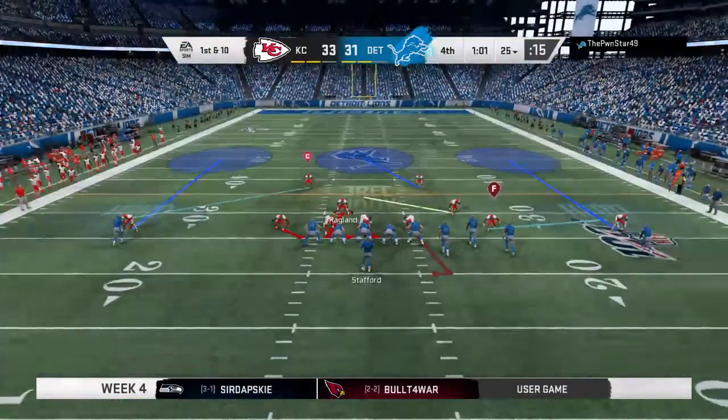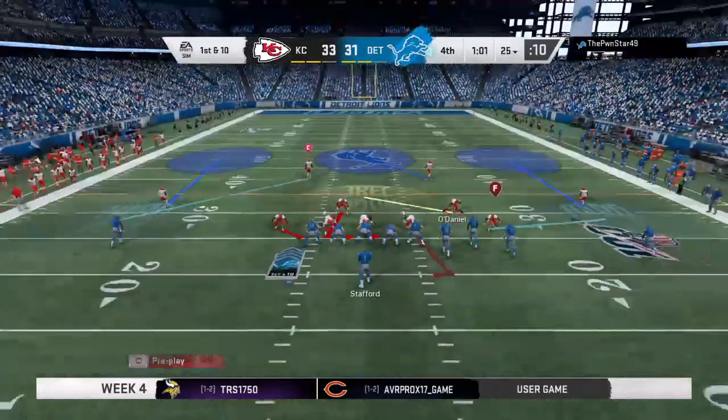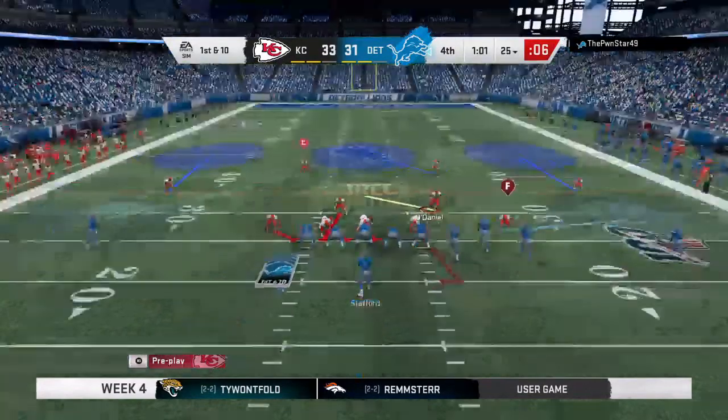The Detroit offense ready to begin their drive. They're only in need of a field goal, a decent amount of time on the clock. So tell me if I'm wrong. You don't have to be too panicked here. No, not at all. I agree with you.